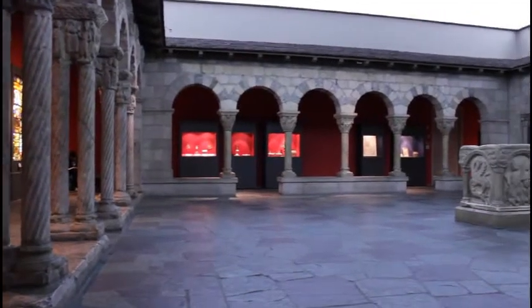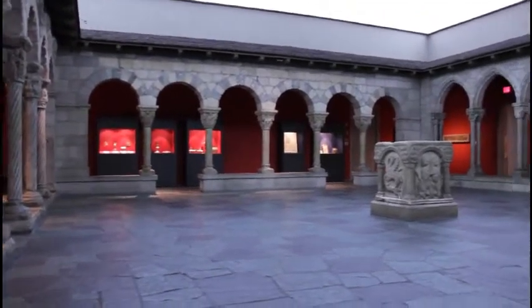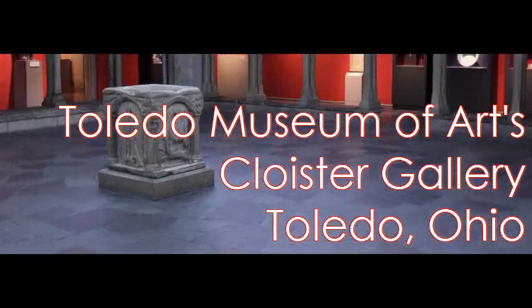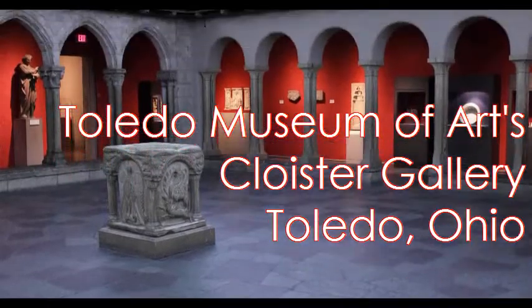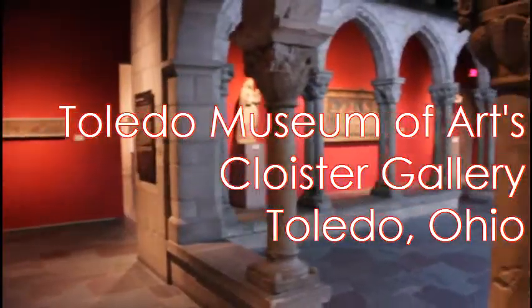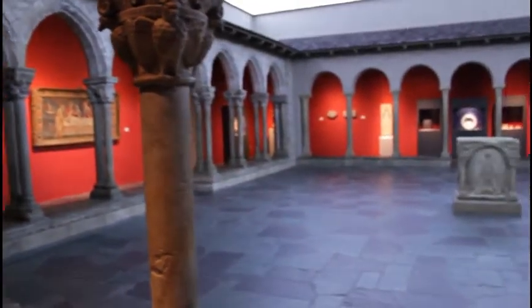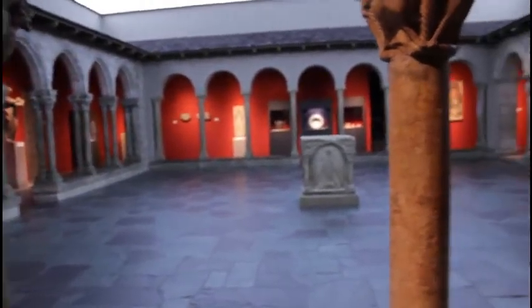The Cloister Gallery, designed in the 1920s, enchants visitors to the Toledo Museum of Art. For many, its spatial effects, subtle lighting, and precious works of art evoke the spirit of the Middle Ages. Central to the gallery's aura of serene spirituality are the architectural elements drawn from the medieval world.